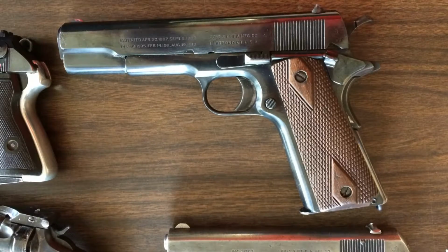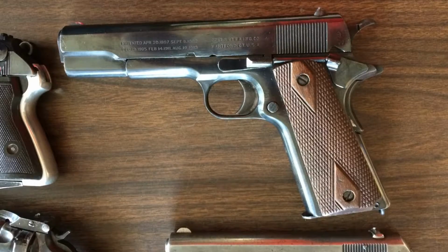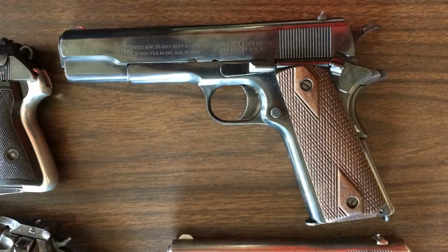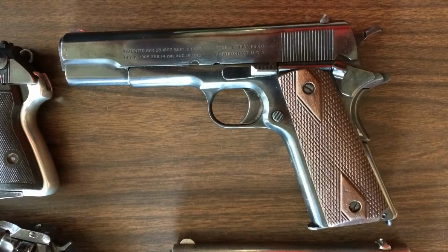C-Money 1911 here with a 1911 that is not mine. What? Yes, this belonged to the instructor of the concealed carry class that I attended last weekend. Just had to show it because it's just so pretty.